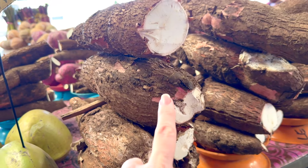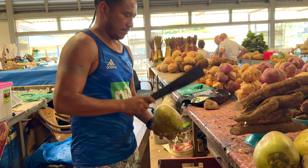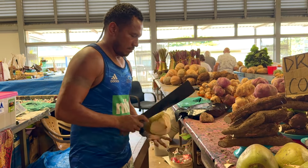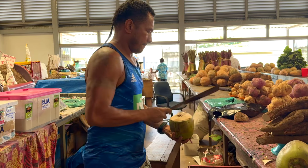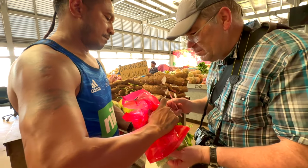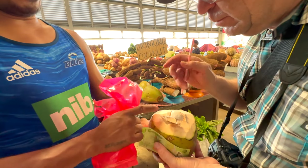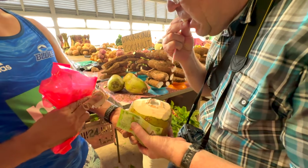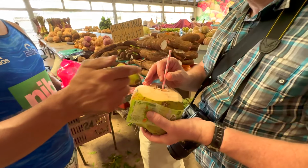This is tapioca. Wow. This is our coconut we're going to drink. You can open it. You can just pull it open. Oh, that's cool. That meat you can eat. Pull that meat out. You can have a bite of that meat. After you finish drinking, I can come and cut it open for you and you can eat the meat inside.